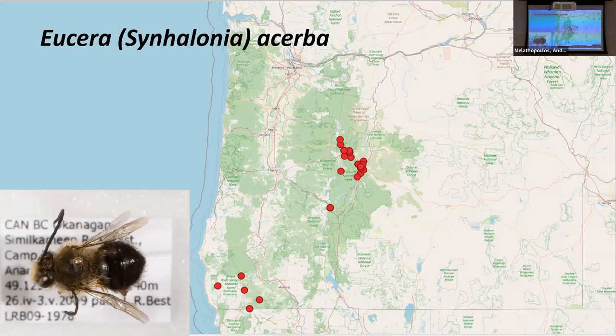So in the case of Eucera acerba, this bee is specialized on manzanitas. It has a Velcro tongue to help get the pollen out of that little bell flower of those Arctostaphylos. And its distribution is pretty distinct.